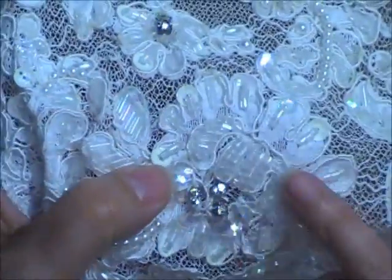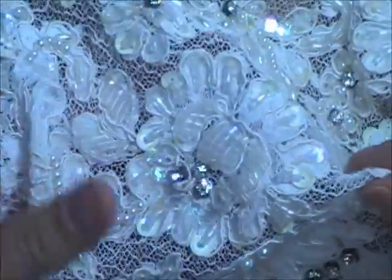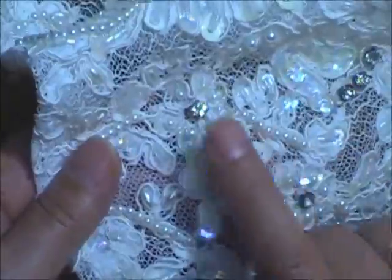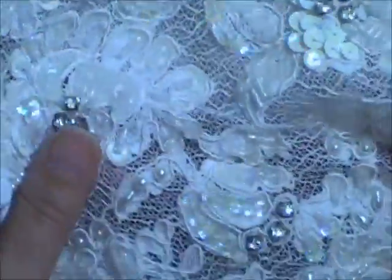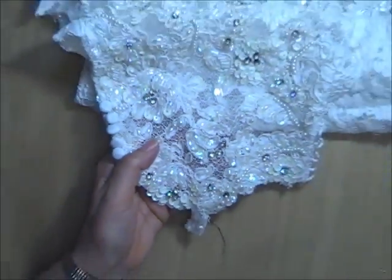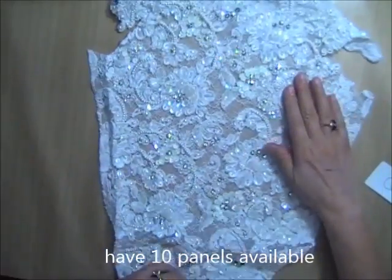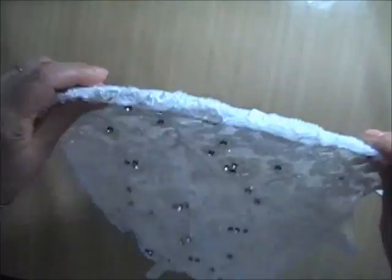There's some right there. The iridescent bugle beads. This whole flower is covered in iridescent bugle beads. There's also pearl beads, and the white iridescent sequins make up the appliques that are on here. I hope the camera is doing this justice, because these are just stunning. So this is a sleeve panel with crystals, and I am asking $14 for this. You can get a lot of heavily beaded and crystalled appliques off of this, and that is lot Q.